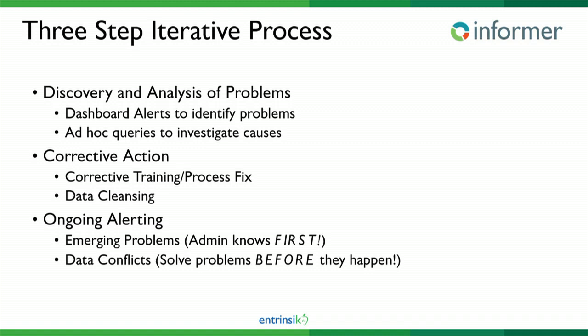And then as we do that, I'll use the capabilities of Informer to do ad hoc queries against tables in both databases so we can determine, okay, I see there's an issue. Let me dive into this and see what it is. As we determine what that is, we can take corrective action to fix whatever it is, or possibly as a process fix. Maybe it's not a data fix, but maybe we've got people doing the wrong thing.